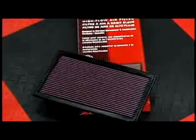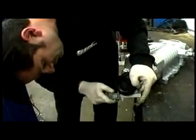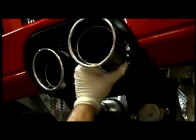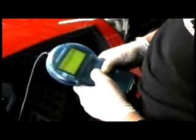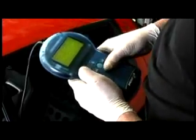Today we're going to take one of Ford's supercars, and we're going to change the air filters. We're going to change the blower pulley to get some more boost out of it. We're going to change the exhaust out with the Ford Racing exhaust system. And then after that, we're going to use some Diablo software to get into the computer, and we're going to retune it and see how much power we can make.